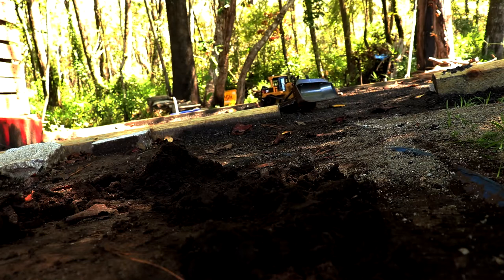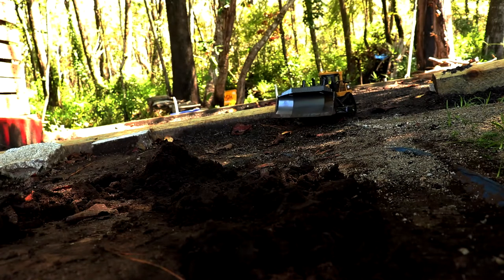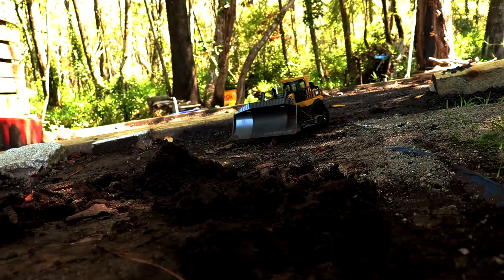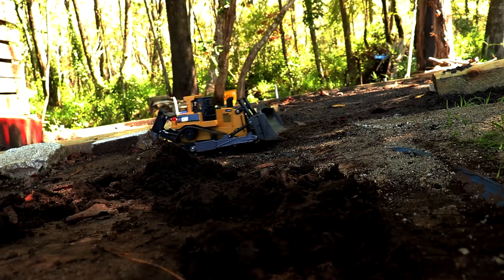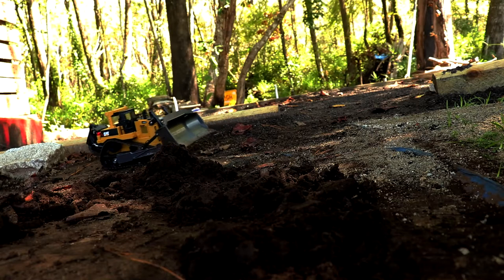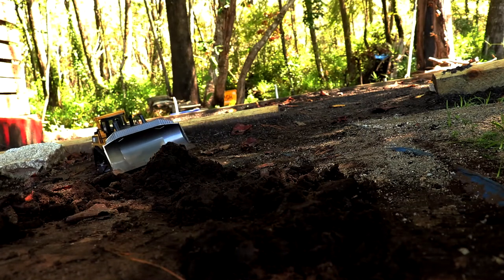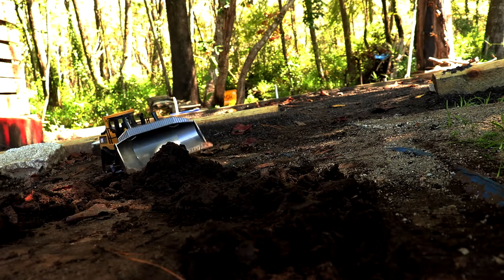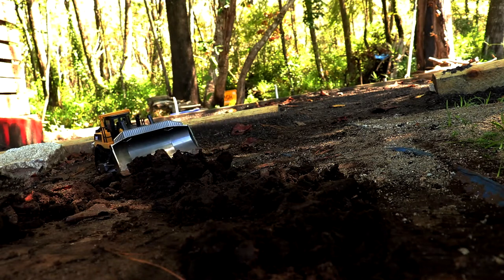This is one of my newest dozers I got, and it's a fun little vehicle. It's definitely not a 14th scale, it's supposed to be 16th, but it looks a lot smaller than that. But it's a cool looking vehicle. It's also very powerful as well.